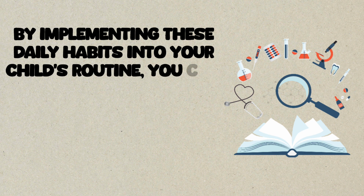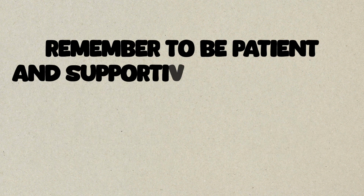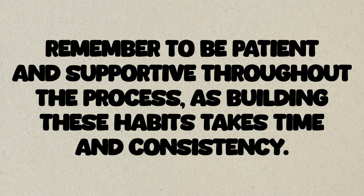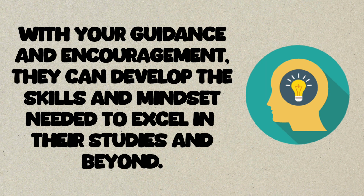By implementing these daily habits into your child's routine, you can help them develop the skills and mindset needed to study effectively for longer periods. Remember to be patient and supportive throughout the process, as building these habits takes time and consistency. With your guidance and encouragement, they can develop the skills and mindset needed to excel in their studies and beyond.